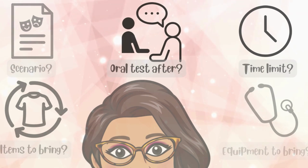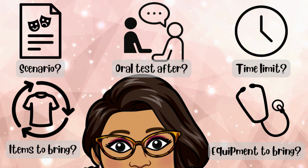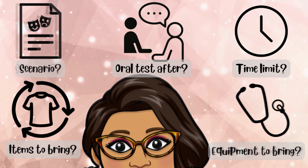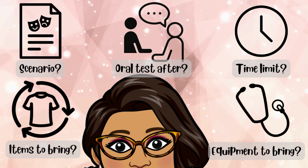Now, before you begin studying, make sure you take time to review the exam guidelines or instructions. What type of scenario will you be presented with? Will there be an oral part or an oral test after the practical portion? How much time do you have? What equipment will be provided, or what do you need to bring?